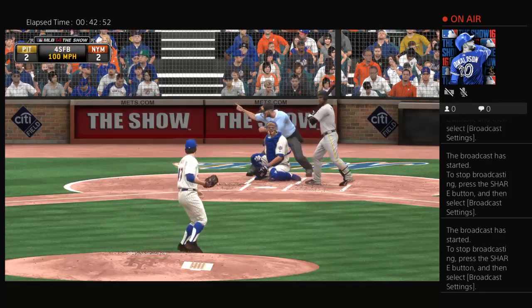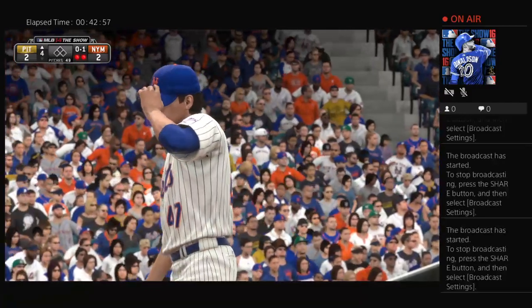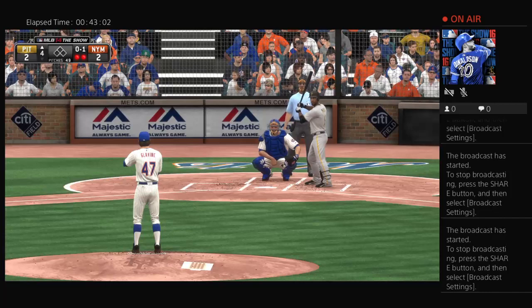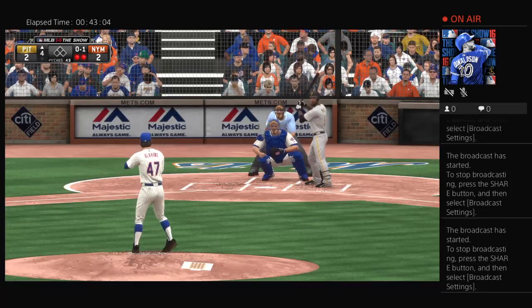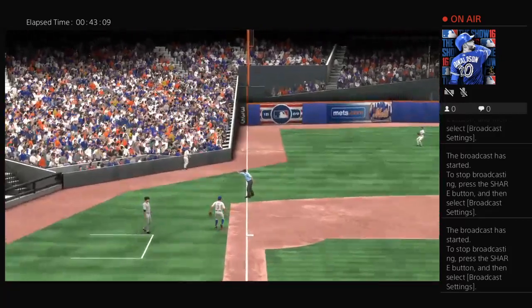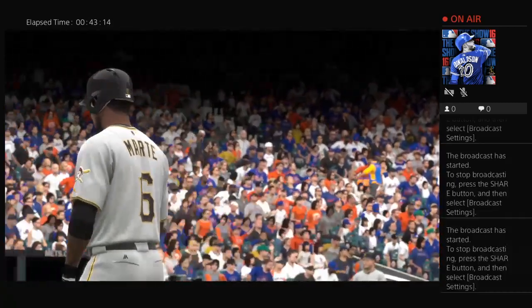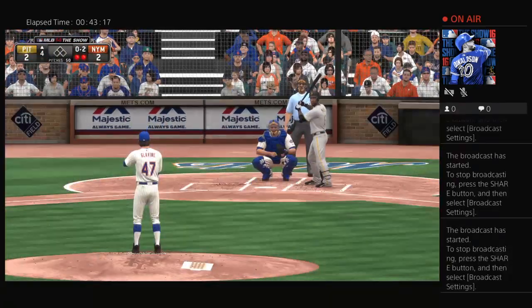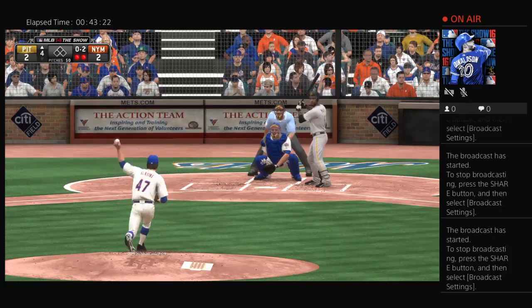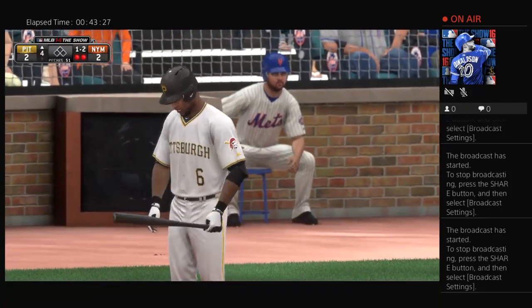And he gets ahead 0-1. I think he had to take that one because I'm not even sure he saw it. Out in front here as this is pulled down the third base line, but this will get foul for strike two. Tried to get him to go after one below the knees, but it's 1-2.